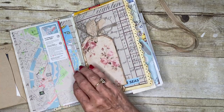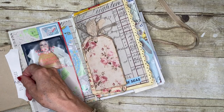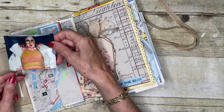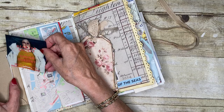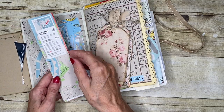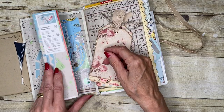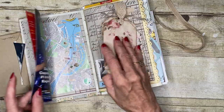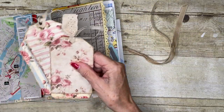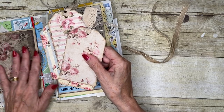And then things like we had some unusual tea. We found a lovely little coffee place in Copenhagen and had some unusual teas. And then I've got my maps of the tours that we took around the city, as well as the boat tour that we did. And I've got some spare tags, and I think I might be using those for putting some more photographs on when I get them printed.